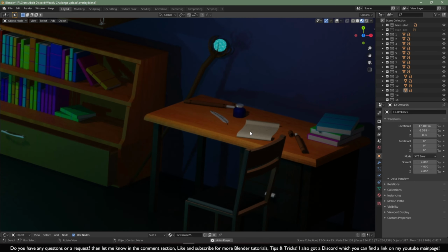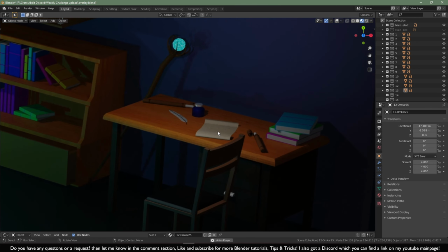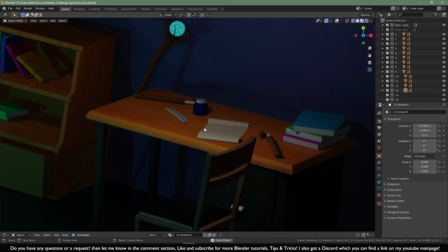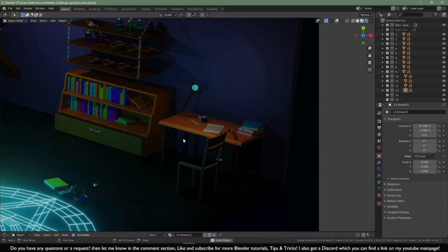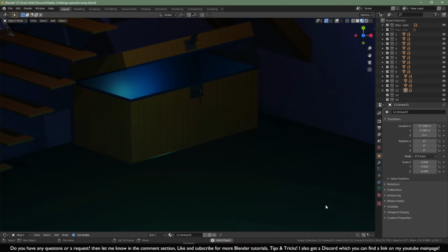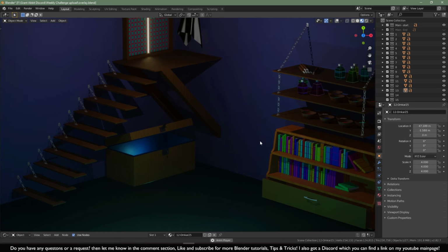You got a desk down here where you make the magical volumes. Oh boy, English. Writing it with a feather is very old school. Also a very magical touch. Very nice desk, by the way. I also saw a lot of chain. You got this hanging up with chain, which is very nice.